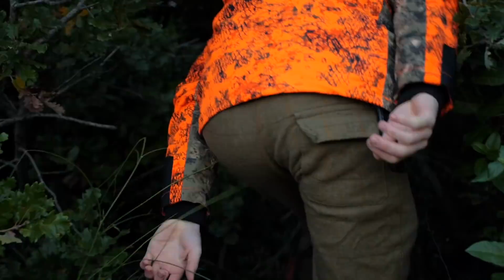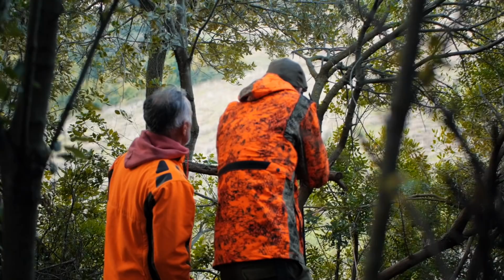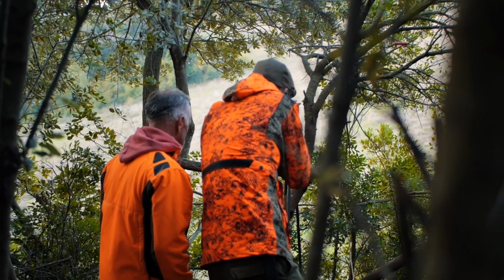We're about to go out for our last little go. I tried my lucky breeks, I tried my lucky tie. Neither of those worked this morning. We're going to Spartaco's secret place that he showed us earlier, as you saw. And I'm kind of hoping that works.